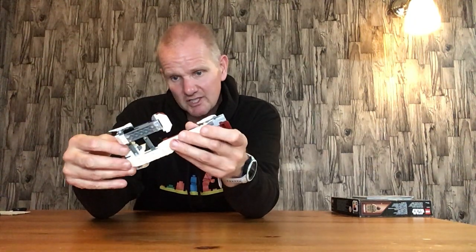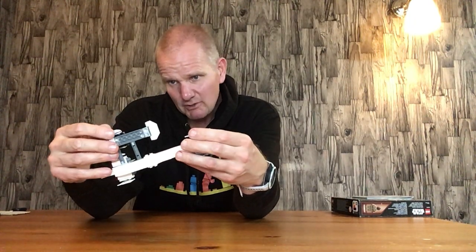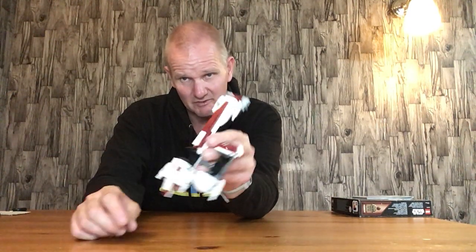But here we have the speeder. The speeder is actually quite a nice little build. It feels quite solid. You can do that with it, as you can see. It does work quite well. I do quite like it. It's quite well designed. It's got some ski bits on the side, which is quite cool. Handlebars on there. You've got four stickers on it, which is not overly excessive.